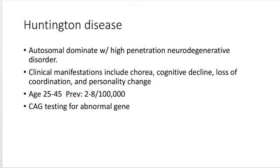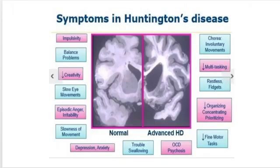You diagnose on the basis of the typical clinical features. Is there a family history of the disease? And confirmatory genetic testing, which is that CAG repeat. There are 3 stages: early, middle, and late. It's a slow but relentless deterioration of cognitive and motor function.